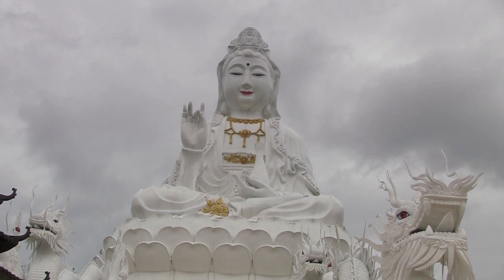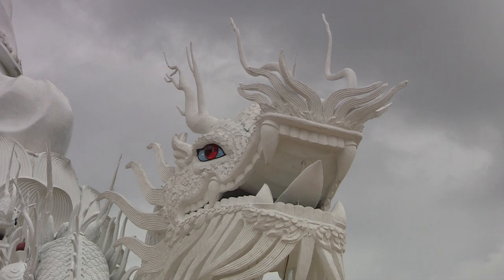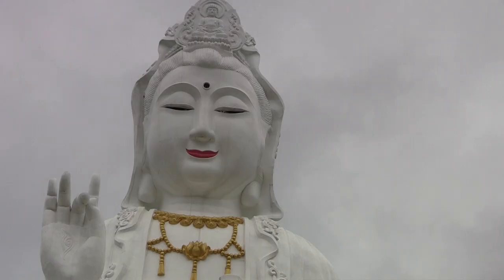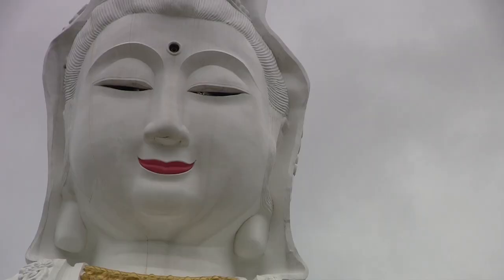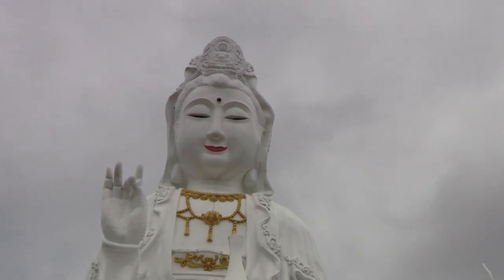Guan Yin is a Chinese goddess of mercy. She is the bodhisattva of compassion, a bodhisattva being anyone on a path to becoming a Buddha. Sometimes Guan Yin is depicted having 1,000 arms. Having 1,000 arms and 1,000 eyes enables her to help more people at the same time.